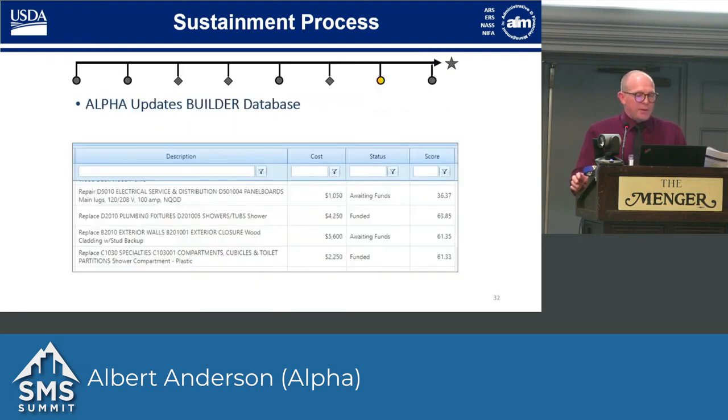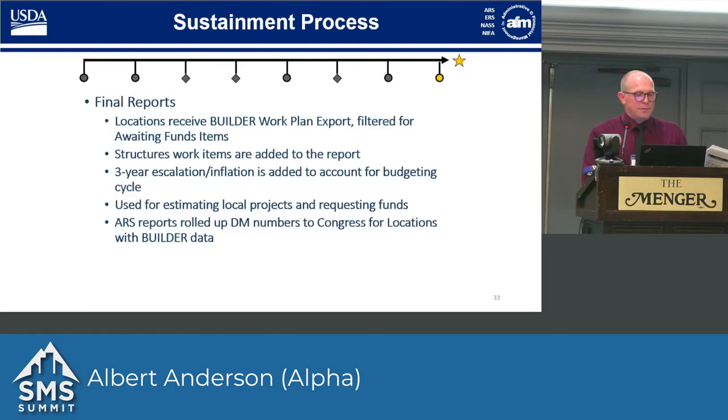All right. After that, we run the new work plan and prioritize all the items, and then we verify that all of the funded item statuses that came over from the previous year are correct. After that, we export a work plan out of Builder, filter that for waiting funds items, and send that back to the site. And then I'm going to pass it off to you. You guys do something else to that report after we do.